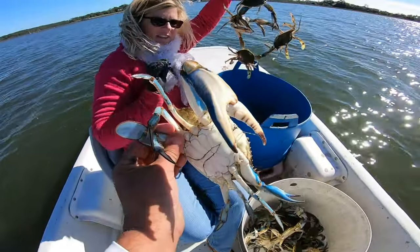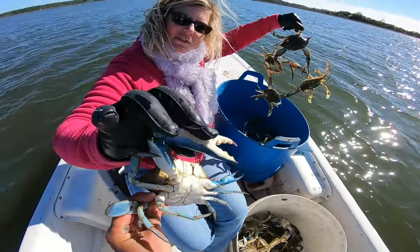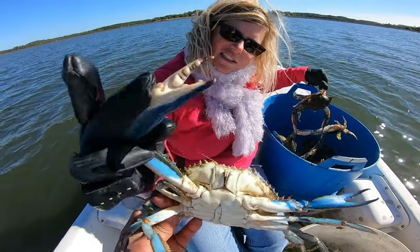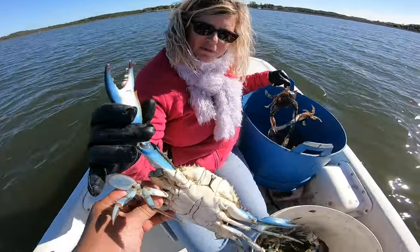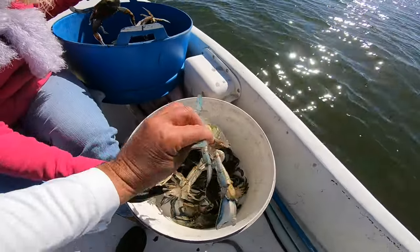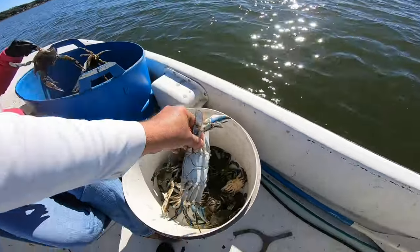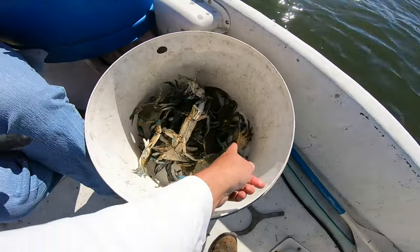Can you grab him by the claw, Steph, and let him see that? Yeah, look at my, even with this glove on, how big my fingers are. His claw's as big as two fingers. And I'm assuming that other one must have regenerated because look how much smaller it is compared to that one. Oh, don't let him get you. Nice one. He's got the biggest claw so far.